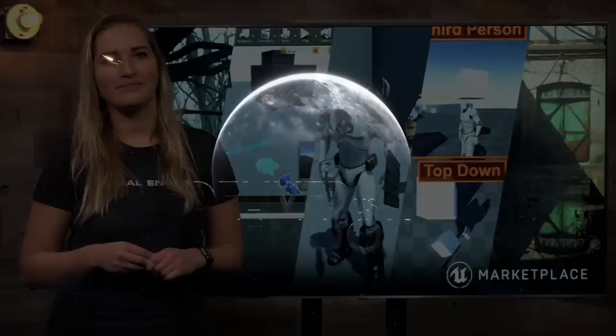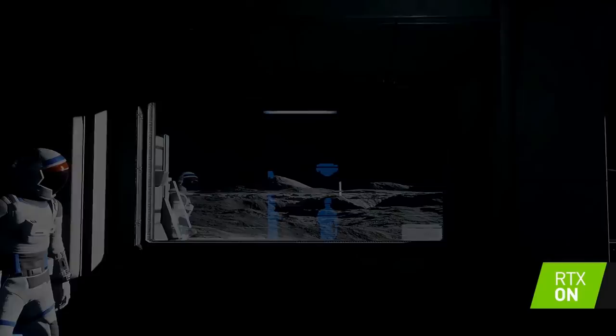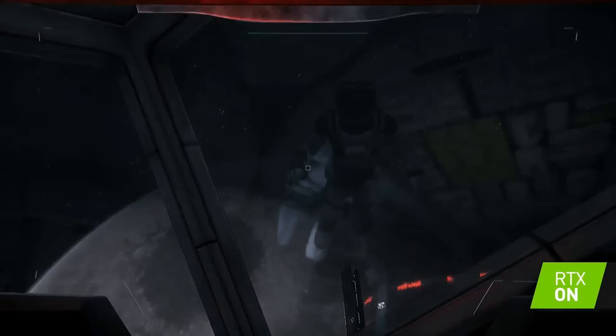To take Deliver Us the Moon's visuals out of this world, Unreal Dev Grant recipient Kyokin Interactive leveraged NVIDIA and Unreal's ray tracing technology, where they found implementation easy and straightforward, even in the late stages of development. Find out how the small indie studio determined where and how to make the most of ray tracing in their guest tech blog.